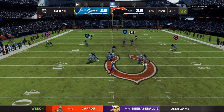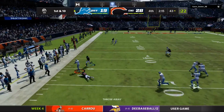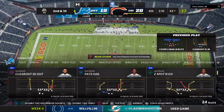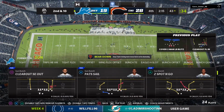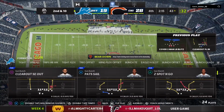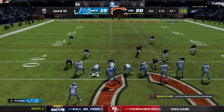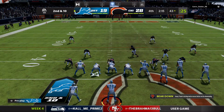Goff. And seeing no options, he just tosses this one away, incomplete. Now that'll bring up second down. And I can see the officials kind of looking at each other down there, silently wondering, does this meet the level of grounding? Fortunately, he did have a receiver in the area, but I have seen less obvious throwaways called as penalties.